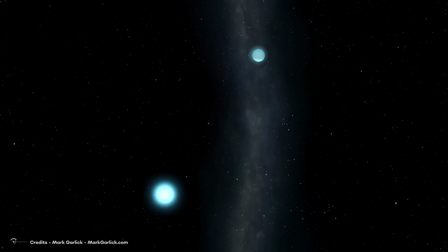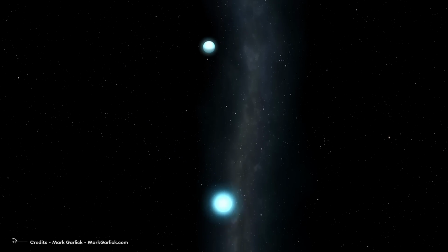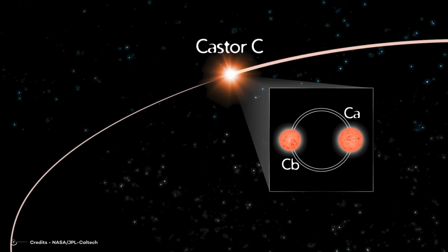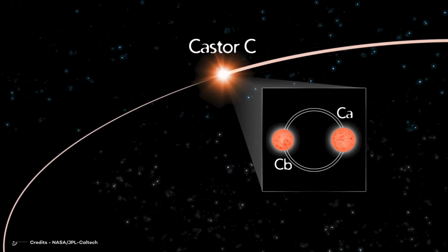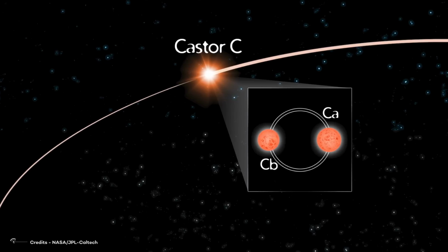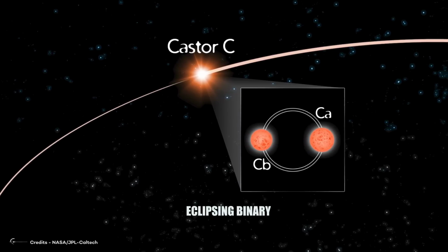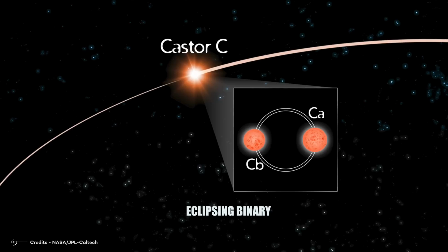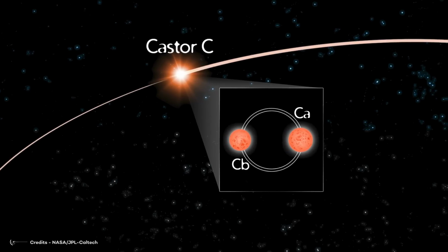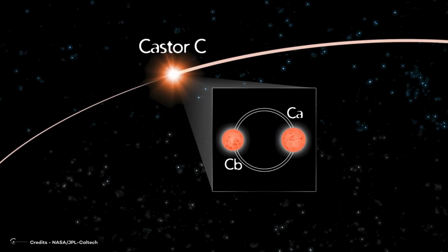Castor AA and BA were the dance partners with orbits of a few days, while Castor C, aka YY Geminorum, was discovered to have its own rhythm, varying in brightness with a regular period. It was known as an eclipsing binary, with additional variations due to areas of different brightness on the surface of one or both stars, as well as irregular flares.